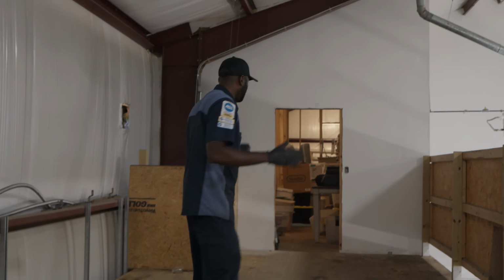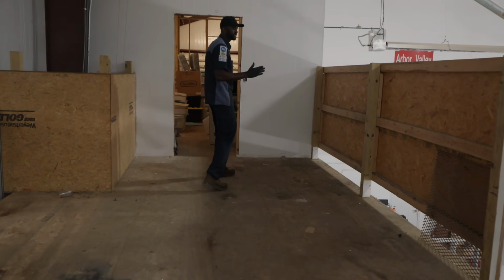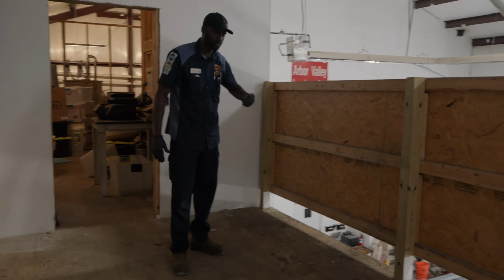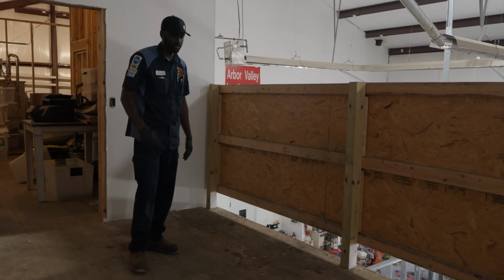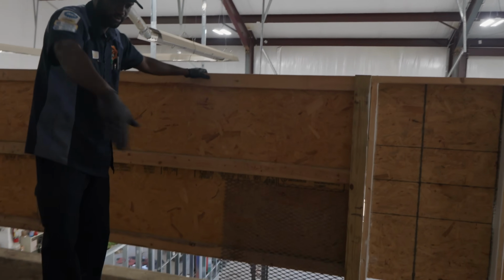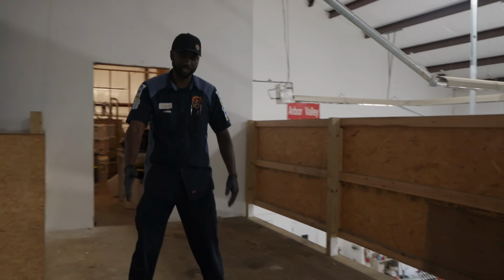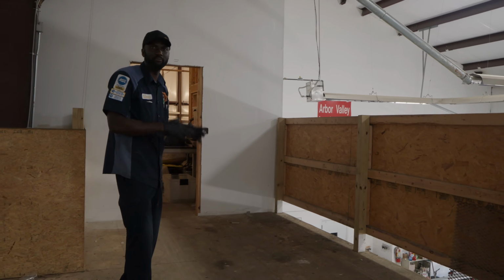So the entrance to the upstairs will be right here. So here will be the door, okay, to get to the upstairs. It's not going to be back there anymore. And then we're going to build a wall over here. So the plan is to build a wall that's going to go between this wall to about this section. So this first section of the upstairs will be our parts room.